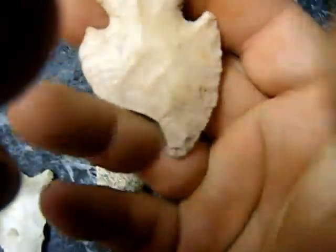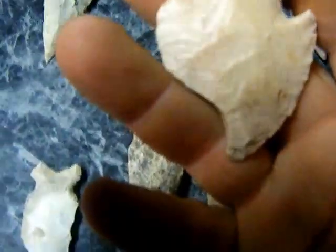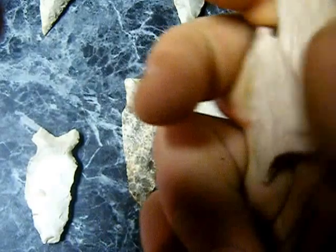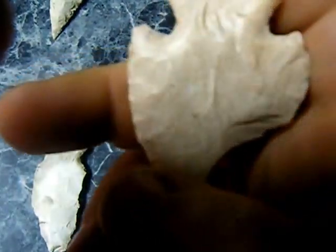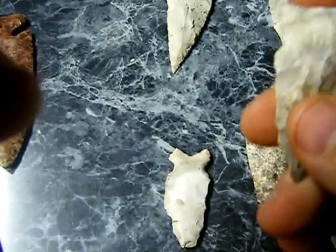And right here, check this guy out. Now you want to talk about a heartbreaker? Now that is a heartbreaker. I mean, folks, I promise this camera don't give these points justice. Man, that right there would have been, well, I mean, it's still awesome, but that would have been a smoker. Check out the color in this rice.